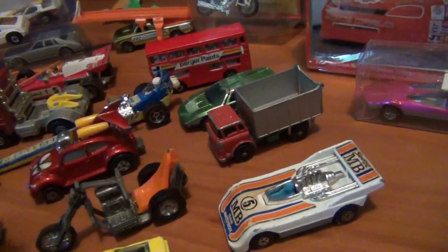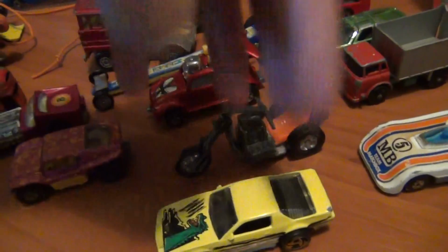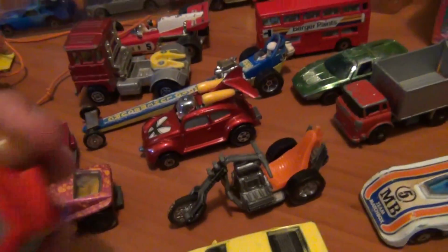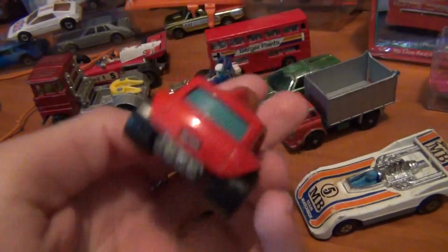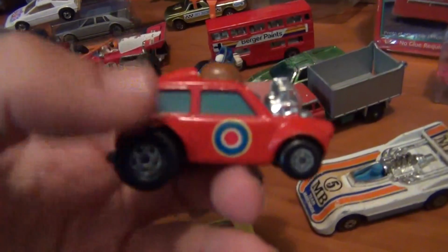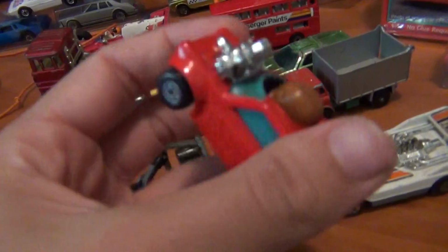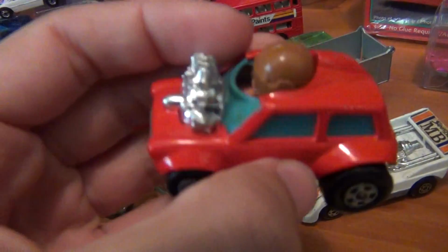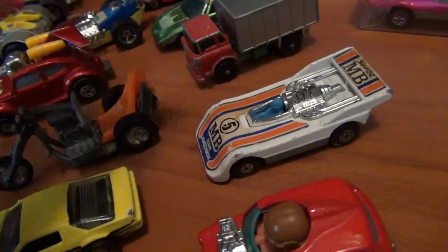Surprisingly, because it was all chucked in the box and everything, and you know how it is when you go to flea markets and that. You're scrounging around through it looking for the treasure, and what do you know, this one was actually in pretty good condition. Oh, I didn't even realise I had its sticker there. I don't know how. Very cool. Looks like it's got an aeroplane engine in it and everything. Very cool little casting.